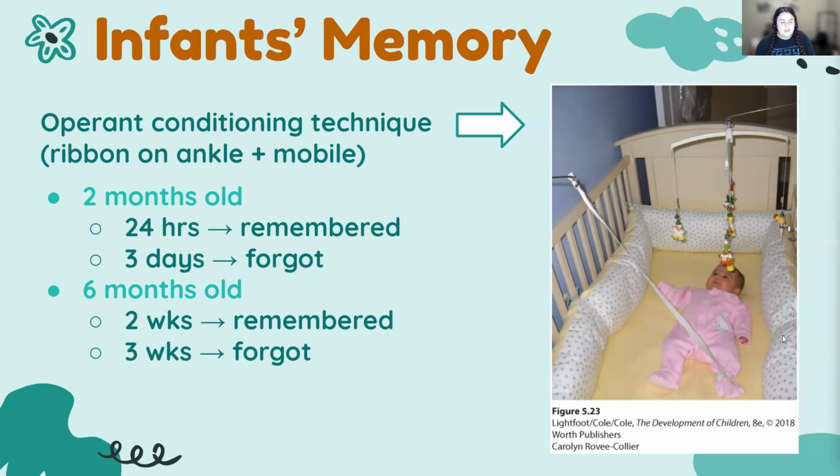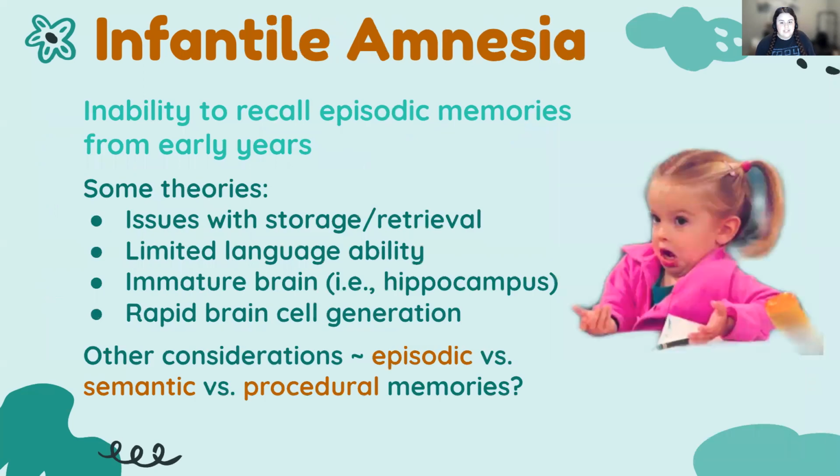So that leads us to our last stop here, infantile amnesia. Think about, what is your earliest memory? How old were you? Just think about it. Infantile amnesia is something that a lot of you asked about. This is the inability to recall episodic memories from infancy and toddlerhood, from those early years.